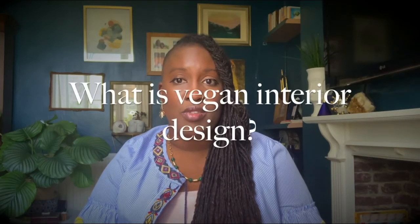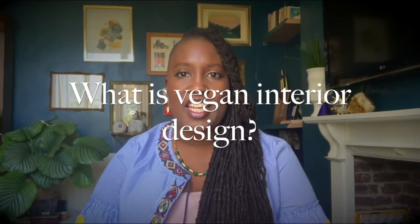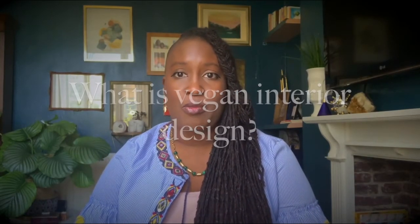And a lot of innovation is needed at this point to overhaul what the interior design space can look like and feel like without the use of animals. Just be cruelty free for yourself and for the wider environment as well. Vegan interior design is basically creating welcoming, friendly environments, but not using animals and animal byproducts.